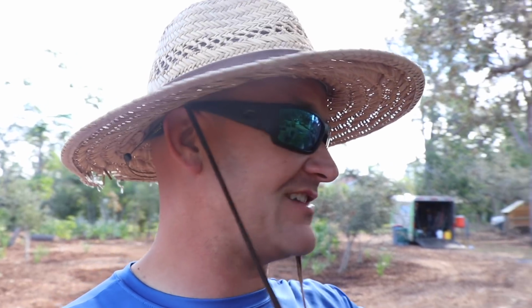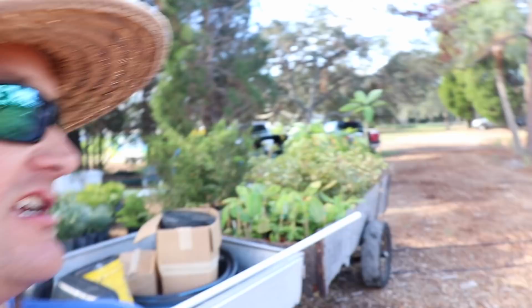Everything that's over here behind me is still yet what needs to go in the ground. Pineapple sage, grasses, dune sunflower, some palmetto, some Simpson stopper. I brought some dwarf firebush with us today. I brought some more purple possum passion fruits. I brought a couple more bananas. So a few things to thicken up this one food forest area over here.